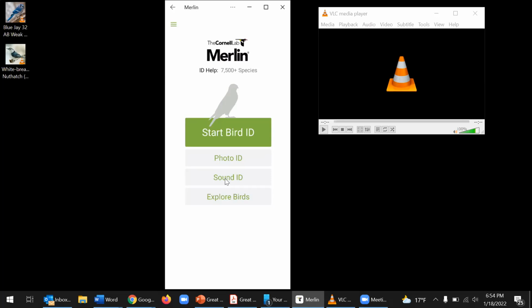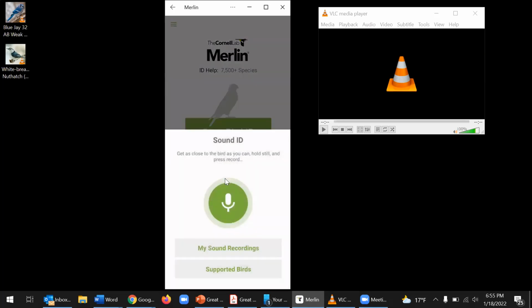And then if you want to do Sound ID, you have to download that separately too. And that again just allows you to not have this enormous app on your phone unless you want to use those features. I think Sound ID is pretty awesome. So we're going to try it out. I'm going to hit the Sound ID button. And then the first thing you do is you're going to hit this microphone button.